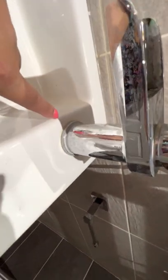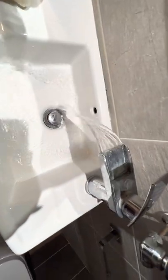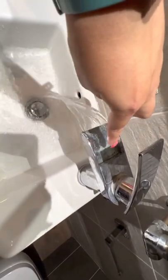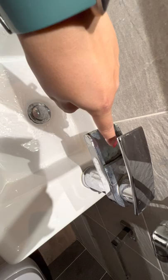Limescale present. You can see where it's been wiped down. Just needs another clean, left side. Yellow discolour around the rim. Watermarks are present. Water's running fine, but you can see it just needs limescale cleaner towards the bottom. If I stop just here, it goes down fine with no blockage.